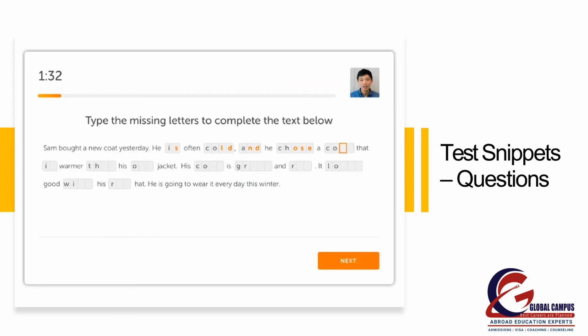These are some sample questions that are generally asked in the Duolingo test. And I would also like to tell you that the Duolingo test contains a series of speaking, reading, writing, and listening exercises. And all these portions are actually graded.